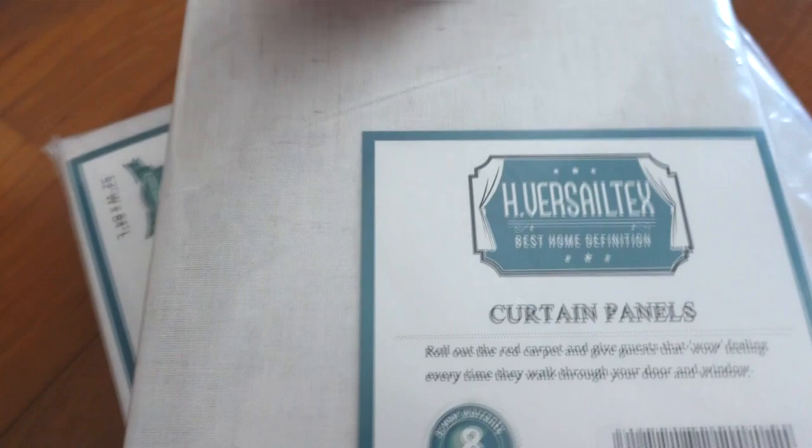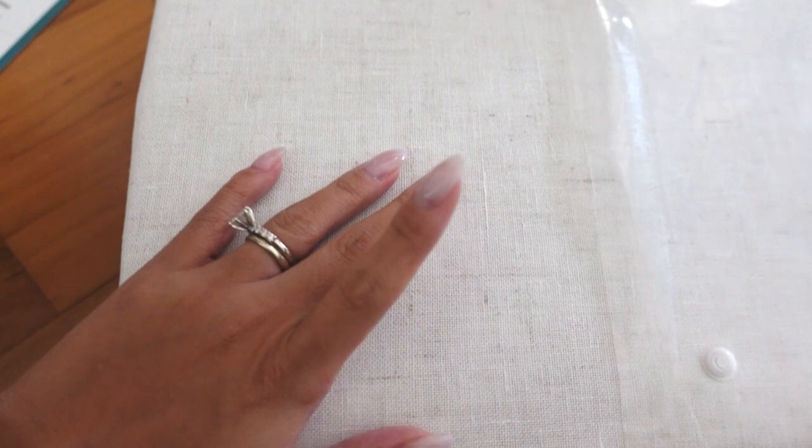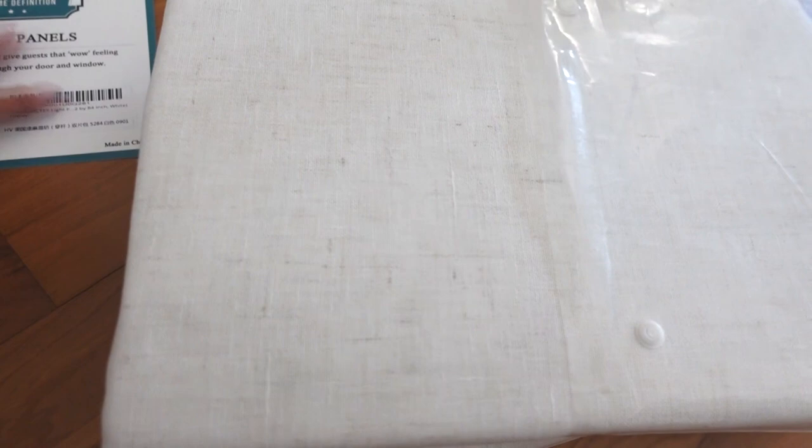Here are the new curtains that I ordered. This is actually the same one that I got for when we redid my bedroom at my parents' house, and I really, really liked it. And I also have pretty much the same one, not the exact same, in our living room right now. So I really like this kind of curtains. It's just like linen, but I got two sets.